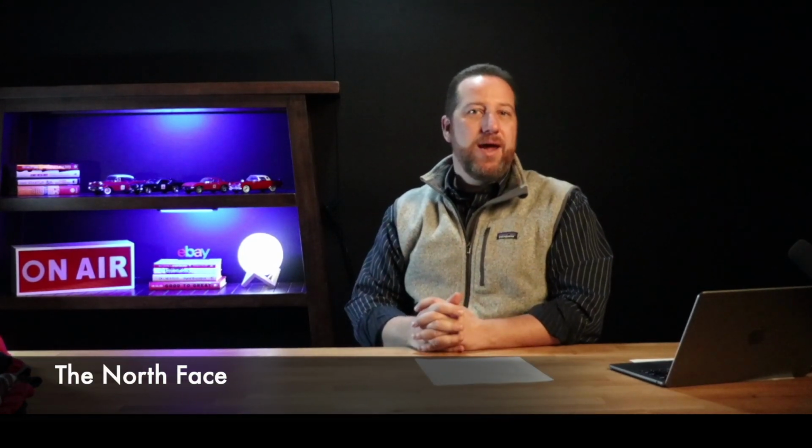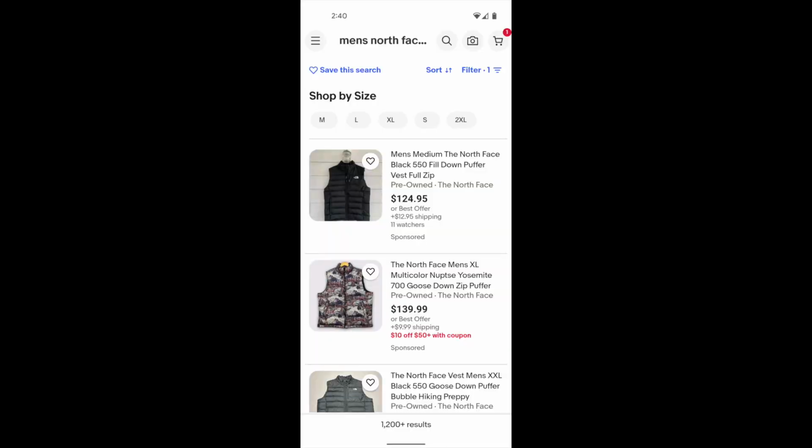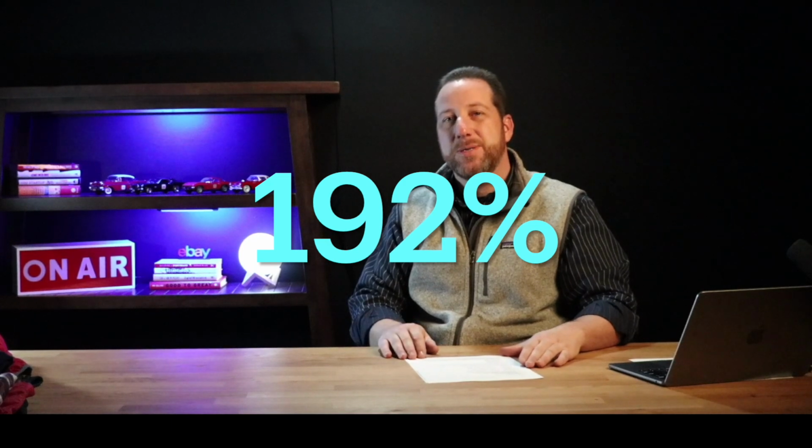Now, I don't have an example of this, but you probably are familiar with this brand. It is the North Face, and it will come generally in a puffer style, and some of them even have goose feather. Those are really valuable. So if you see a North Face puffer vest, men's or women's really, go ahead and look that up, because 1,200 listed, 2,300 sold, 192% sell-through rate on the North Face vests in pre-owned condition.